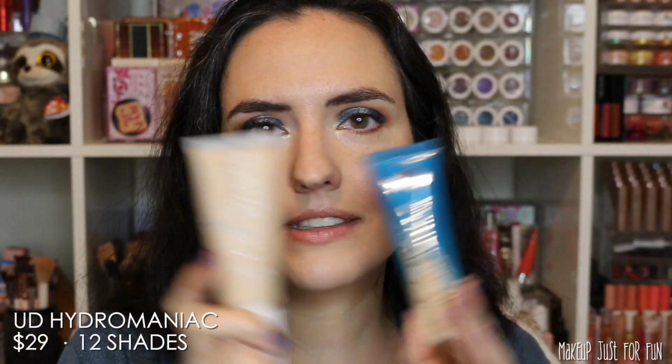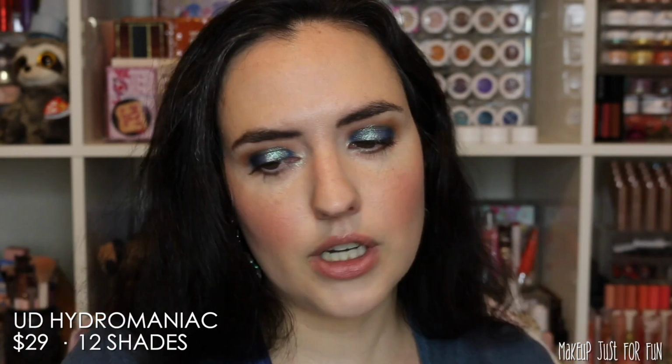This mixes really well with the last product I mentioned, the Glowish. If I want a little bit more coverage, but I also want to keep that dewy, casually sweaty look, this is a magic combo for me.